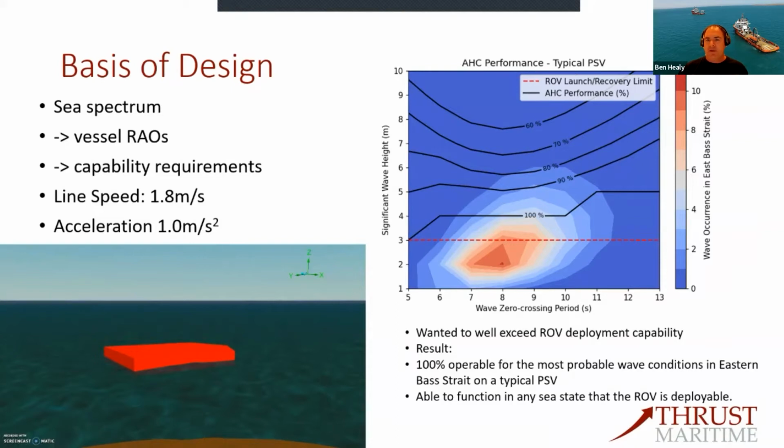And over on the right, you can see that the red line essentially represents typical ROV deployment capability, and the vertical axis is significant wave height and the horizontal axis is period. You can see that for 100%, with the winch, we're well and truly able to exceed ROV operability deployment capability. And then obviously as the significant wave height increases, the system's performance reduces.